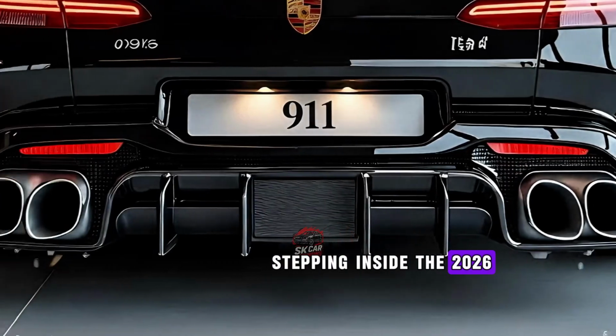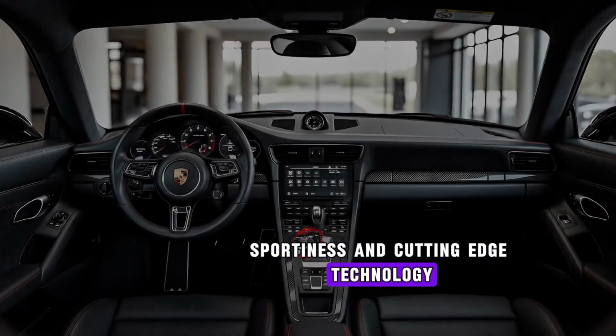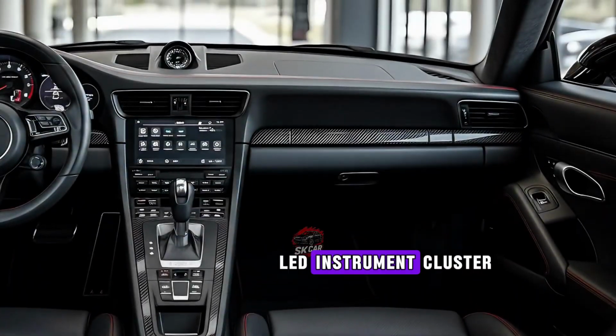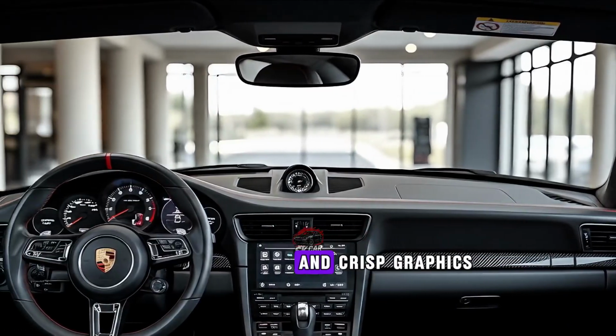Stepping inside the 2026 Porsche 911, you're welcomed by a cabin that blends luxury, sportiness, and cutting-edge technology. Porsche has refined the dashboard with a cleaner layout, featuring a fully digital LED instrument cluster with customizable displays. The central touchscreen is larger, offering faster response times and crisp graphics.